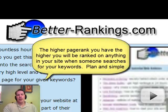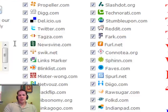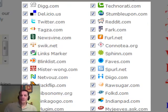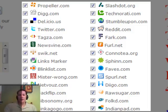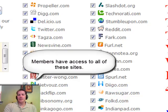There are a couple of suggestions that I make to my members, and I have detailed information on this, but I'll give this out for you guys. The best thing to do is to go to all the social bookmarking sites, sites like Delicious, Digg, Reddit. Here's a whole list that you're going to be able to see, and this is what my members actually see. These sites have great high rankings, and if you can get a link from these sites, this is the most important key in the eyes of Google.